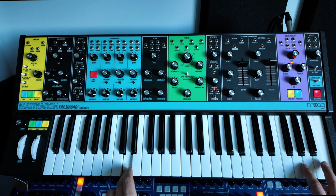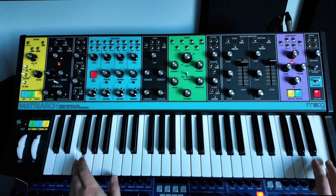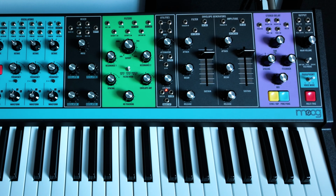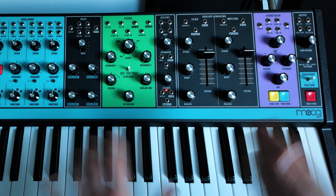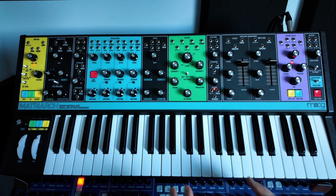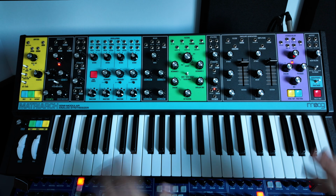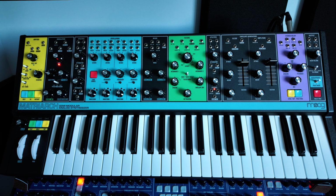Oh, how sick does that sound? Like that right there, to me, the clipping mixer, duo mode, the stereo delay, we haven't even patched anything, and that is a sound that is just so definitively the Moog Matriarch. That's why I rebought this thing. You cannot get that, to my knowledge, maybe with the new Moog, you cannot get that any other way.